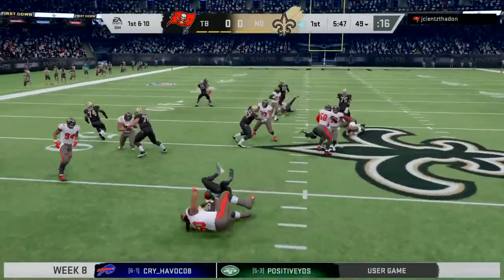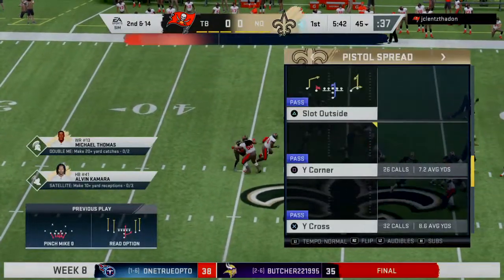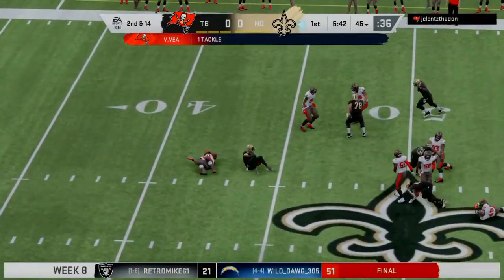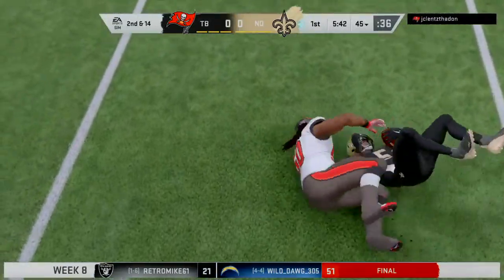They'll run the option right here on first down. And he held on to it, but he probably shouldn't have as they get him behind the line. That'll be a loss of 4 yards on the play, and it'll bring up a 2nd and 14.